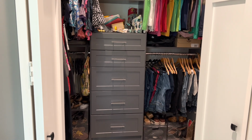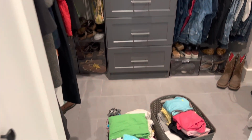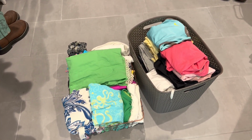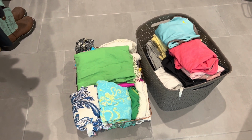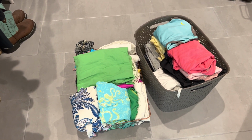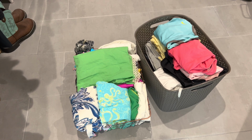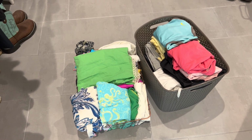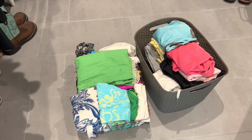Specifically, probably the third drawer down. And what I want to put in there are these items. The basket on the left has my swimsuits and cover-ups, and the basket on the right has my workout gear, my leggings, tops, cover-ups for working out, and I want to get them in that drawer.